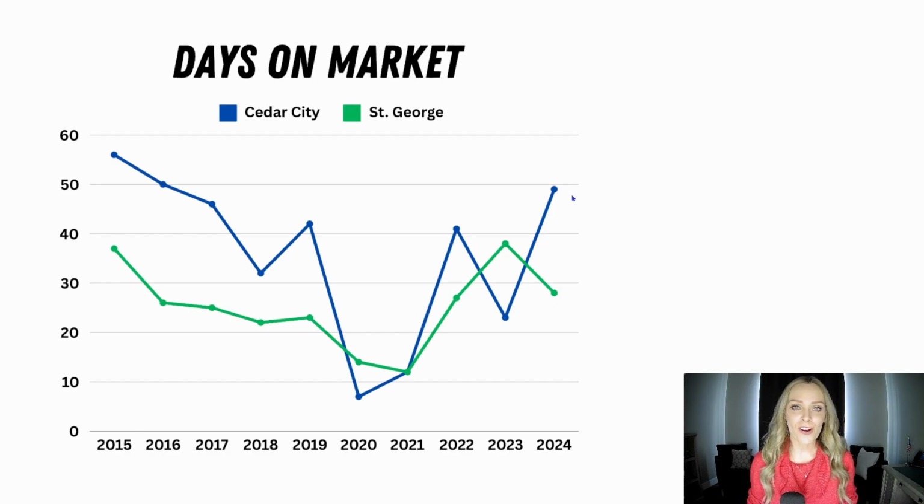Now, as far as this median days on market goes, this is the median, meaning half of the homes are sitting on the market longer than this, half of the homes are sitting on the market less than this. So I want you to keep that in mind. If you have a home that's on the higher price point, chances are it is going to sit on the market longer than what the median days are in either of these two cities because it has a smaller buying pool and not as many people looking for that home.